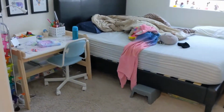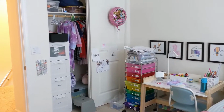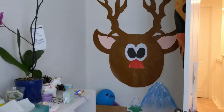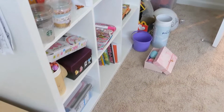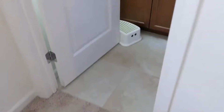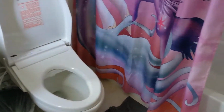Moving on to my daughter's room, it's always in a mess, which is not surprising, so I just need to do some simple cleaning. I plan to go through her toys, her drawers, vacuum the room a little bit, and her bookshelf. Moving on to her bathroom, planning to clean her countertop, the mirror, the toilet, as well as the bathtub.